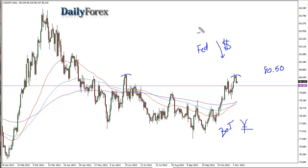This pair has found some type of footing, and now we're to the point where we really are starting to look like we're about to try to break out. This coincides with the election. From a technical standpoint, you can see I have three moving averages here. It's the 50 in red, and the light blue color is the 100, and the purple is the 200. You can see that the 50 has crossed them both, and now the 100 and the 200 look like they're about to start crossing as well. Very bullish sign. We think that the catalyst is coming in the form of the election.